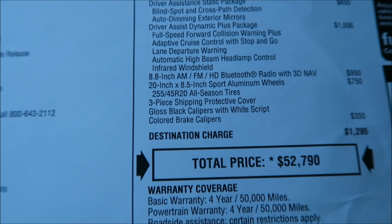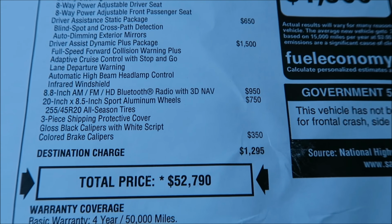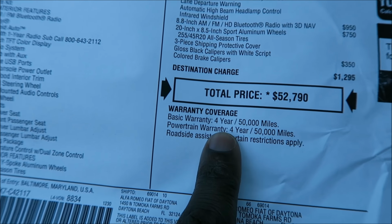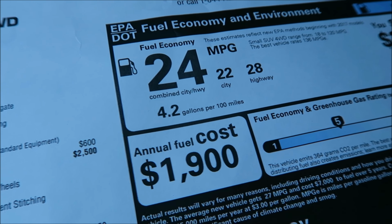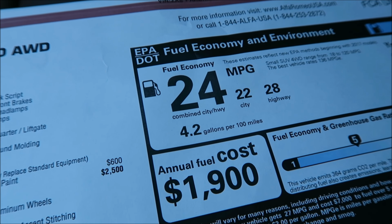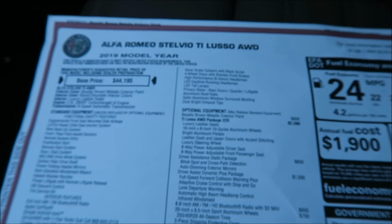And we talked about most of everything. So after your destination charge of $1,295, you're looking at $52,790 with a 4-year, 50,000-mile warranty and your fuel consumption of 24 combined city and highway, 22 city and 28 highway. So that is what you're looking at for this 2019 Alfa Romeo Stelvio Ti Lusso.